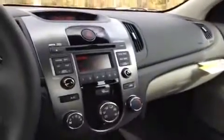Let me take you up top for the electrochromatic rearview mirror. It dims on its own when it gets a little too bright. As far as safety is concerned, we have airbags all over the place. The normal front ones. Here we have the front curtain, and a side impact airbag built into the side of the seat to keep you, your friends, and family safe.